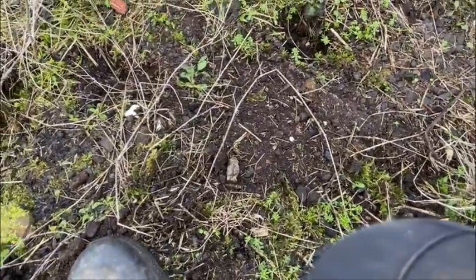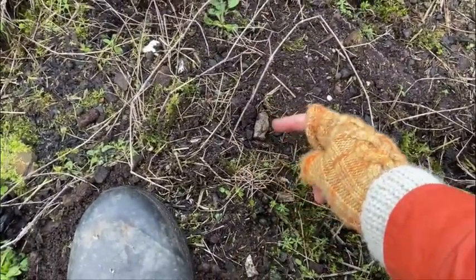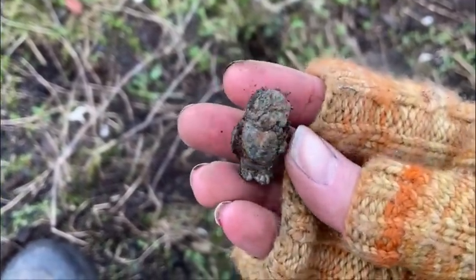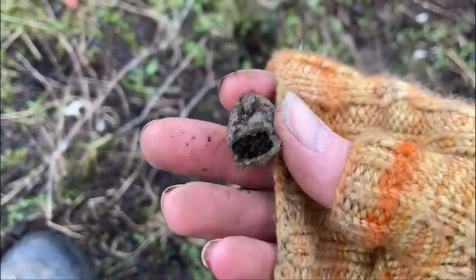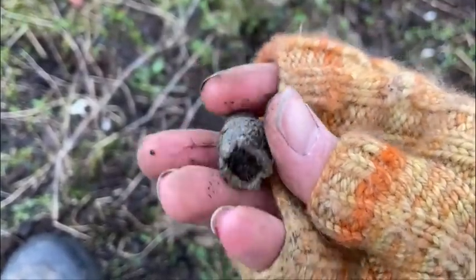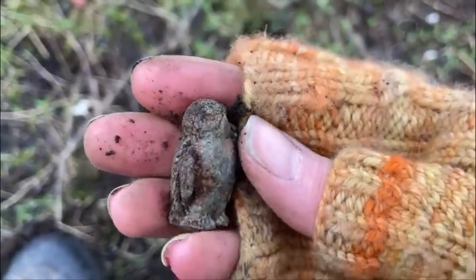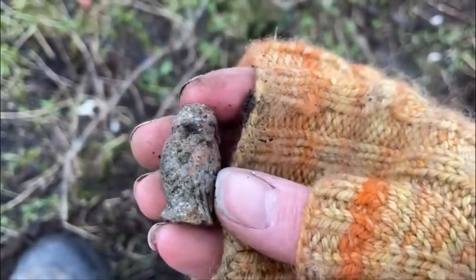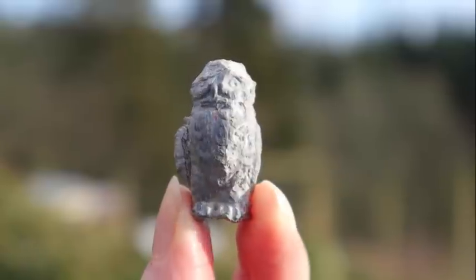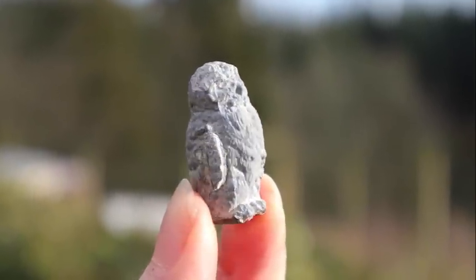Oh my goodness, this is the cutest find. I saw this and thought, that looks like a funny shaped bit of lead. And then I thought, oh, it's a little owl. It's a little birdie. Look at its little face, it's an owl. Oh, that's so cute. It's just a little owl statuette. That's so sweet, I love it. Not found anything like that before either.